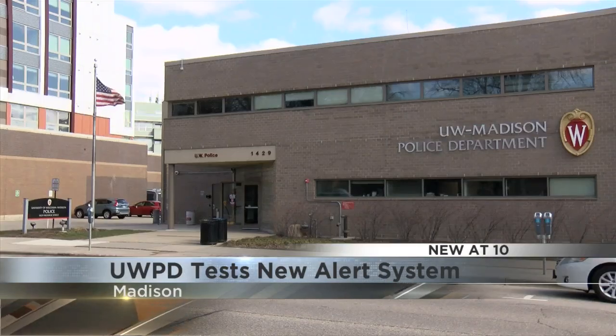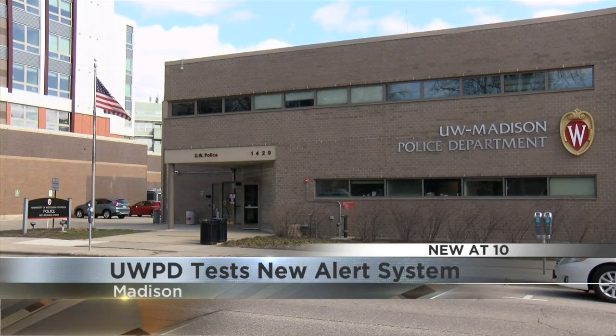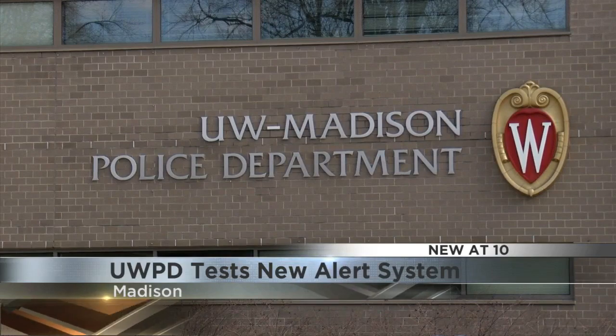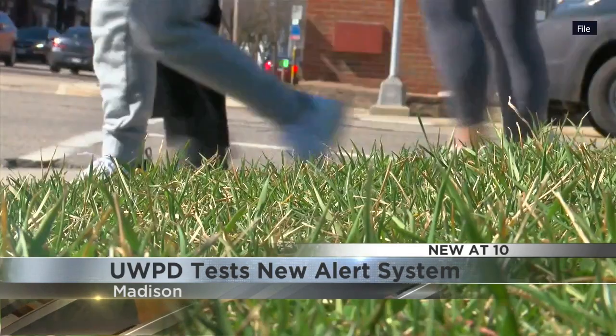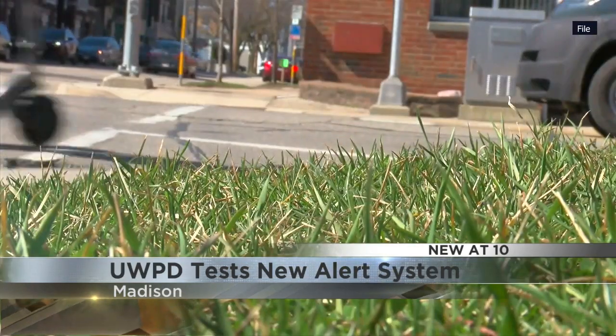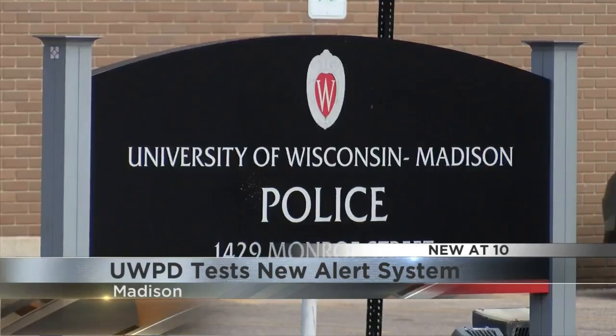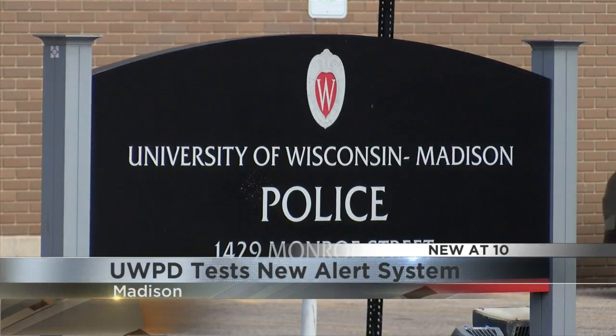Mark Levicott with UWPD says traditional WISC alerts aren't going anywhere and they'll still be the main way to inform people on campus of an emergency. But active shooter situations are happening more on college campuses, and traditional WISC alerts require someone at UWPD to log into a computer and type a full message before getting the word out. This is like the panic button when something really, really bad is happening, and we need to, within seconds, tell our community about it.